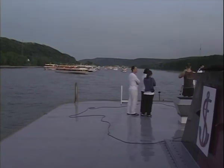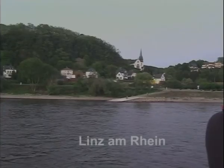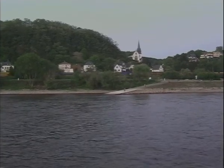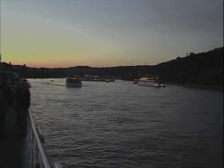Off-duty crew have come out to watch the spectacle. Not to be confused with the city of Linz on the Danube. Now we're all just waiting until it's dark.